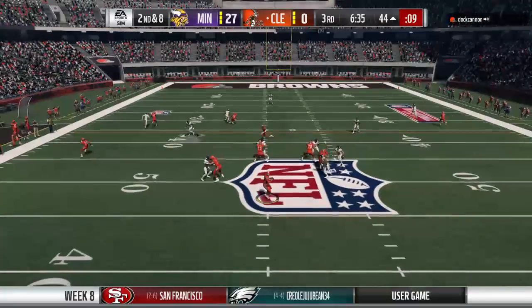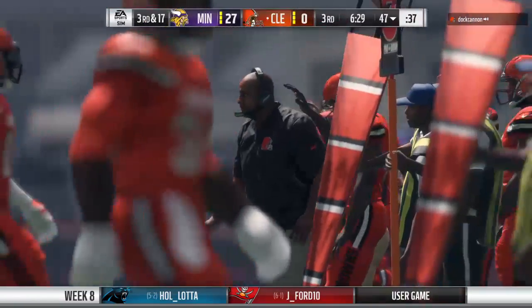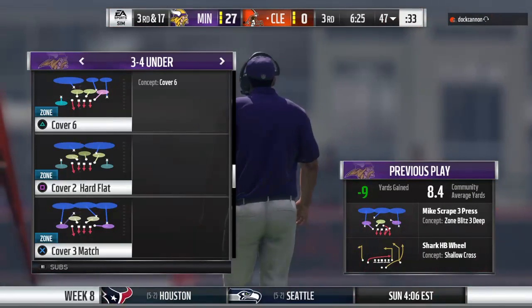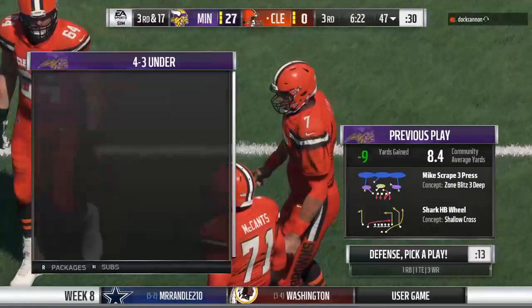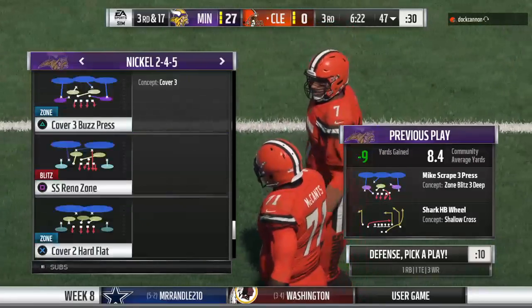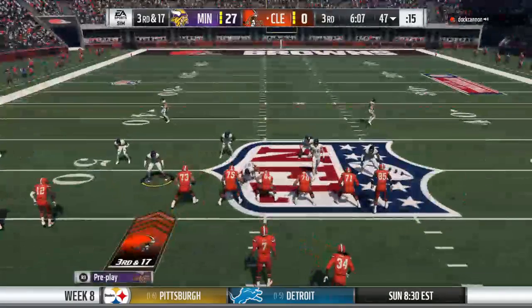They'll throw here. Kaiser. Under pressure, and he will go down. Sacked back at the 46. Anthony Barr. He's the one to get him, and that's sack number 7 for him on the year. So a tough spot for Kaiser. The sack, and now it's 3rd and long.